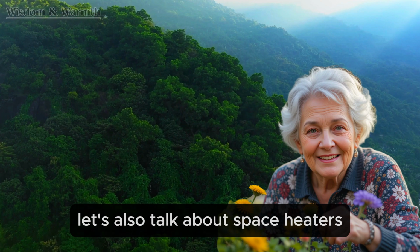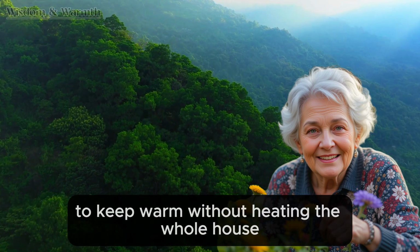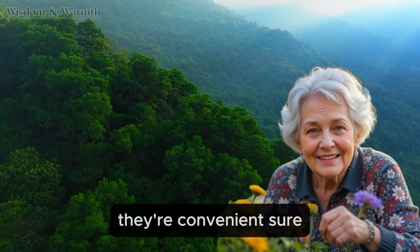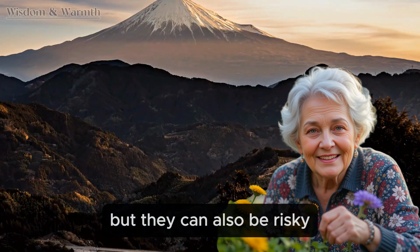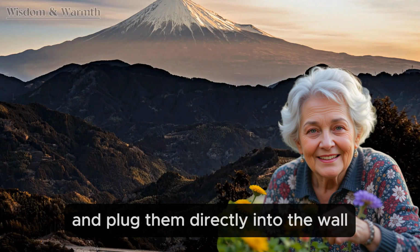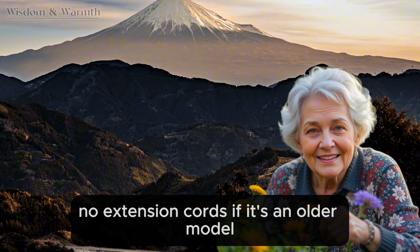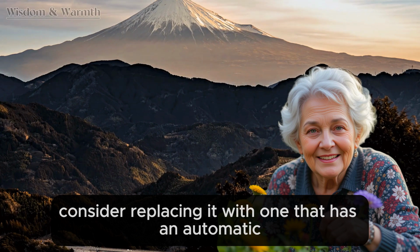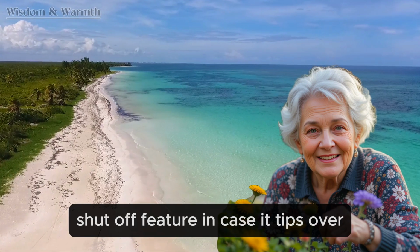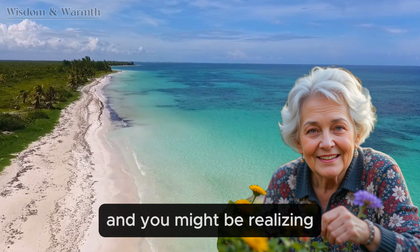Let's also talk about space heaters, which many of us use during colder months to keep warm without heating the whole house. They're convenient, sure, but they can also be risky if they're too close to curtains, furniture, or blankets. Always give them space, and plug them directly into the wall. No extension cords. If it's an older model, consider replacing it with one that has an automatic shut-off feature in case it tips over.